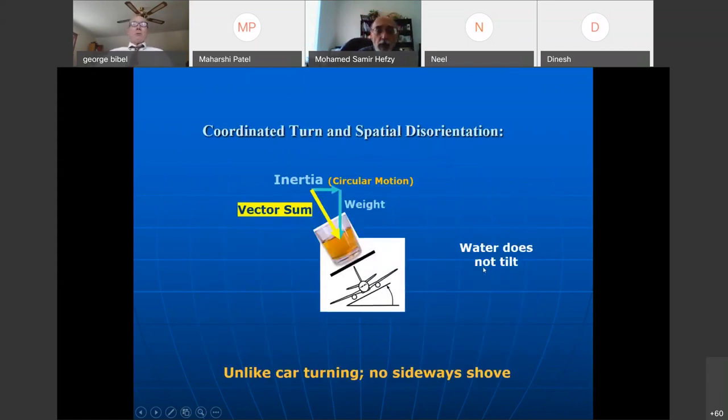The simple physics of a coordinated turn is interesting, and it links to spatial disorientation. If you're flying a turn, the inertial loading vectorally adds to the weight loading, and the vector sum goes right through your spine. If you drive through a turn, there's a sideways shove. When you turn in a plane, there is no sideways shove. It's very difficult to notice you're turning.